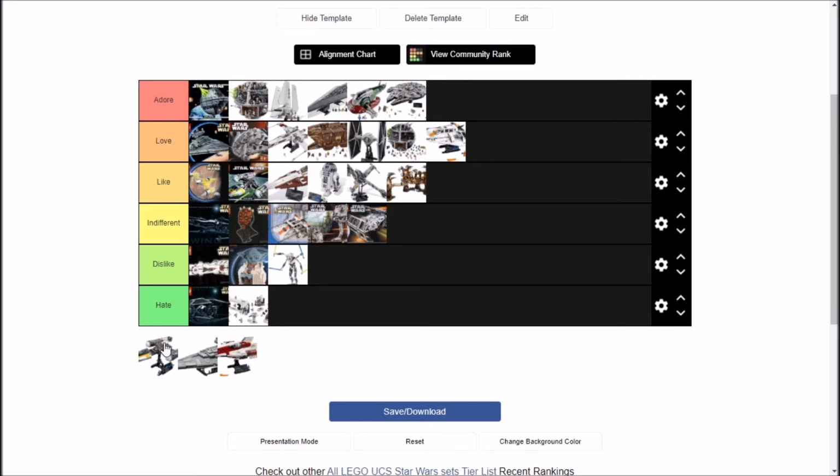So we have another set here, another Y-wing. Easily adore it. It's phenomenal. It looks great from literally every angle. Even if you turn this set upside down, there is still detail on the bottom. It has landing gear that retracts inside it. It's perfectly in scale. Not minifig scale, although it's not far off. It's a little bit oversized.